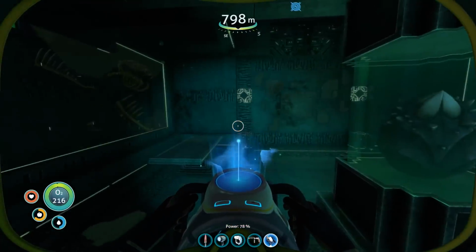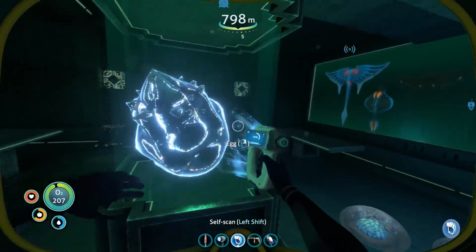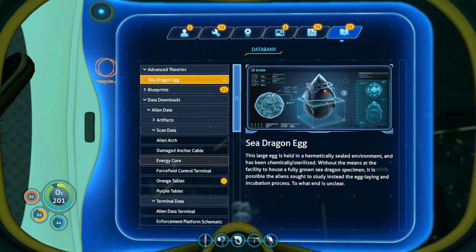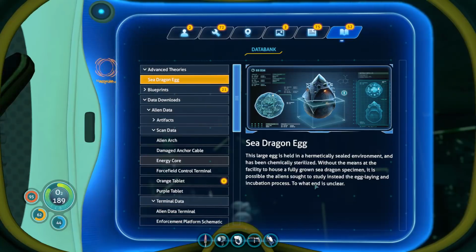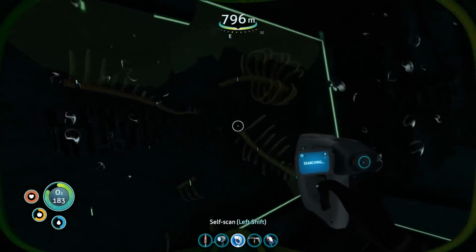So we've got... ooh, creepy place. What's this? Oh, you are scannable. Sea Dragon Egg. This large egg is held in a hermetically sealed environment and has been chemically sterilised. Without the means at the facility to house a full-grown sea dragon specimen, it's possible the aliens sought to study instead the egg-laying and incubation process, to what end is unclear. Well, I think we know to what end. To try and find a cure.